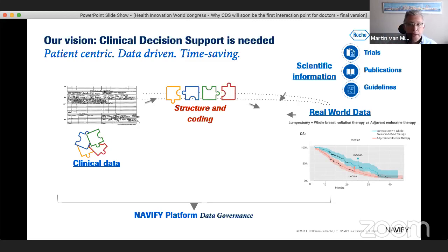Well, as you see here, in this example, we have compared two different possible treatments that could be applicable for the patient that we are discussing in this tumor board in oncology. So lumpectomy or a whole breast radiation therapy, or that's actually combined, versus adjuvant endocrine therapy. If you want to be able to compare this not only within your own hospital, but also with patients from other hospitals, you have to have a proper coding of that lumpectomy plus whole breast radiation therapy, because one hospital will spell that differently than the other. And that's not only about language, it's also within countries, I can assure you.